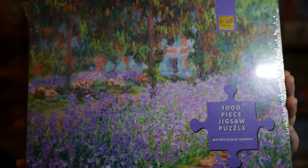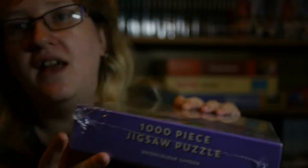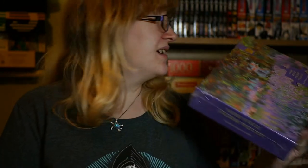Okay, and this is off the same job lot again. Another 1,000 piece, from Marks and Spencer's, and unopened again. I've never actually done a Marks and Spencer's puzzle, so I don't know if I'll like it or not. I'm a bit meh about the picture. I don't hate it, but I don't adore it, so it could be a while till that gets done.